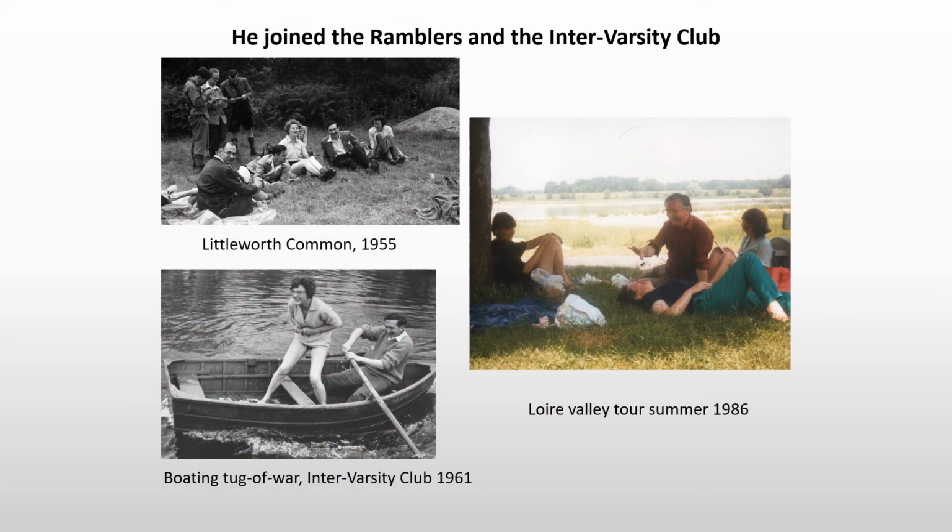Godfrey joined many social clubs, and he loved rambling. On the bottom we can see him enjoying a boat tug of war at an intervarsity club event. I've always wondered whether they actually won the tug of war. He enjoyed social trips abroad.